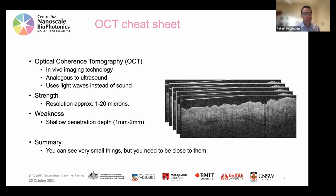So it's not fluorescence, it's not a range of other optical technologies that you can use. It's really just looking at the light that bounces back. The strength of this compared to something like ultrasound is it's much higher resolution. Light wavelengths are much smaller than sound. So the typical resolution is somewhere in the ballpark of 1 to 20 microns. So one dot on the screen is between about 1 to 20 microns.